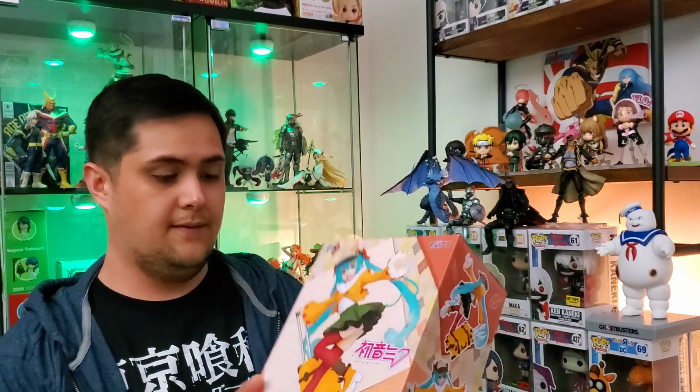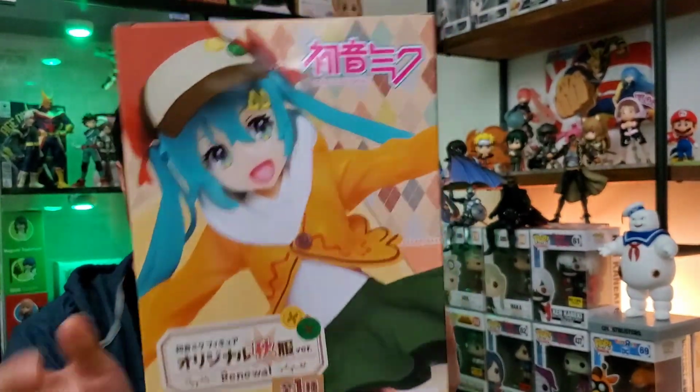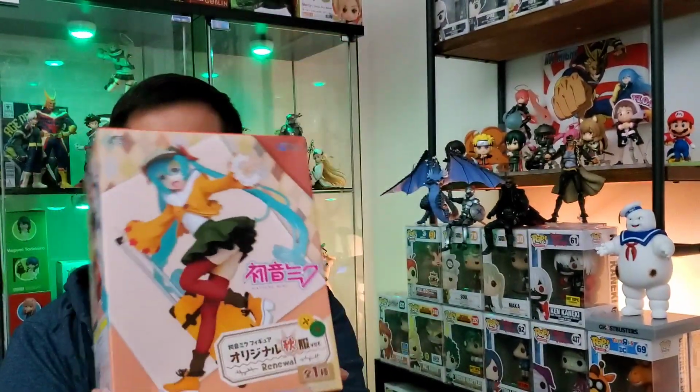It's pretty crazy. And this one, you know, really good deal. I thought, yeah, it was just a cool looking figure. If you guys could see there, she's got a little suitcase. I think that's pretty nice. I definitely like the design of it and how it looks.